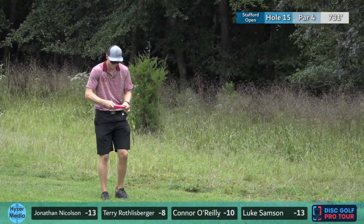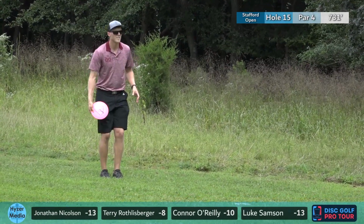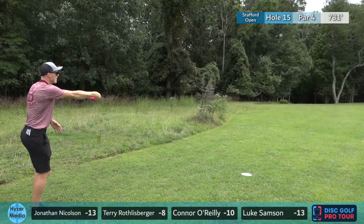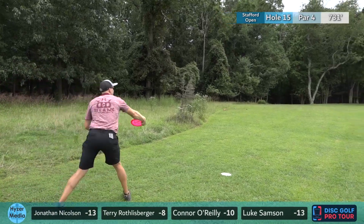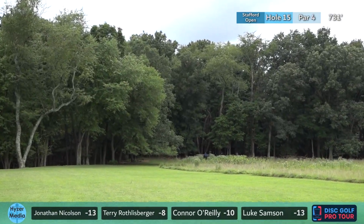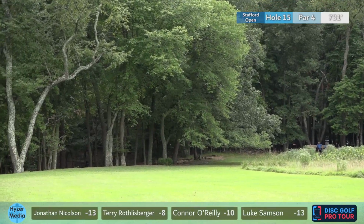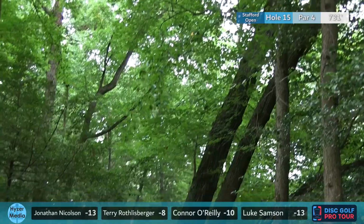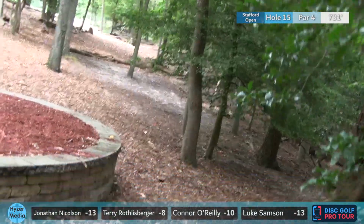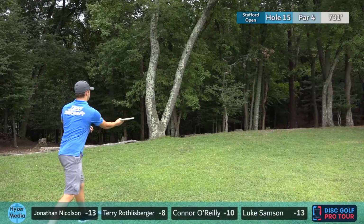Looked like it landed a little bit short and left. Jonathan reaching wide for that backdoor hyzer route, and crashing through the trees and ending up somewhere between circle 1 and circle 2. You'll have a downhill look at it.